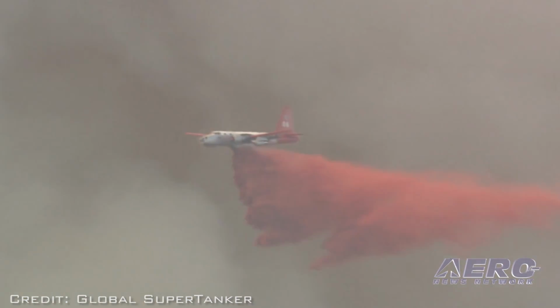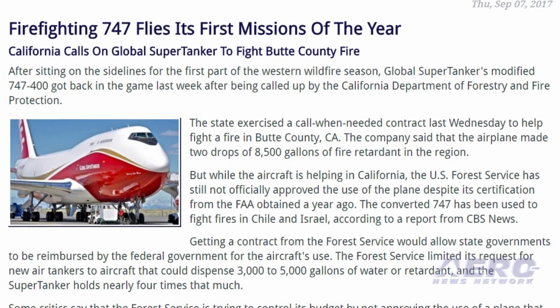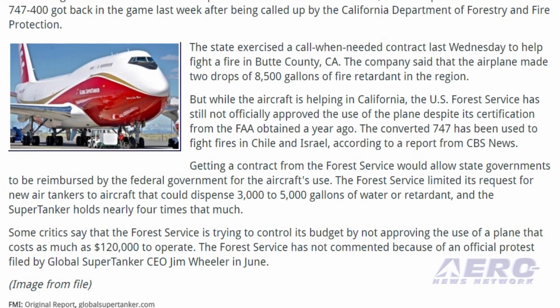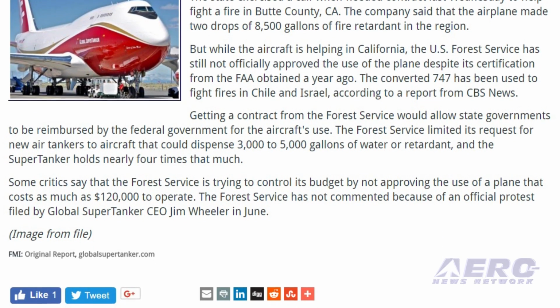Some critics say the Forest Service is trying to control its budget by not approving the use of a plane that costs as much as $120,000 per hour to operate. The Forest Service has not commented because of an official protest filed by Global Supertanker CEO Jim Wheeler in June.